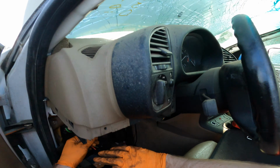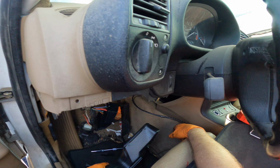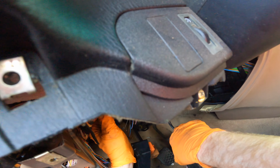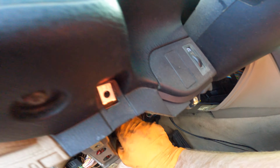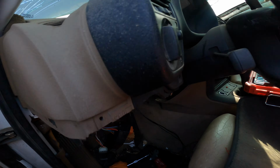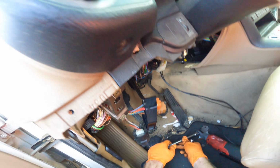We've got a USB aux. Get that out of the way. We don't need that. Okay. And it looks like we got a wire. We got a bolt. Where is it? Right there. So that one feels like at least a 13. It is. 13 millimeter there.